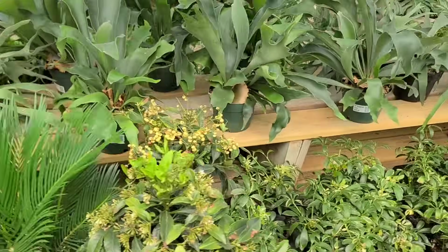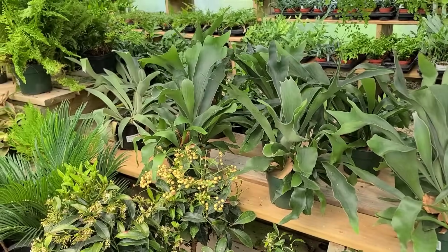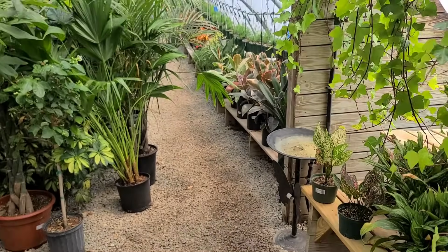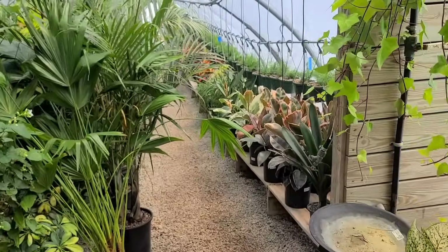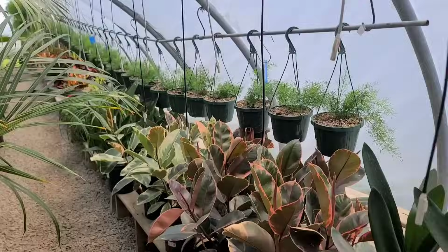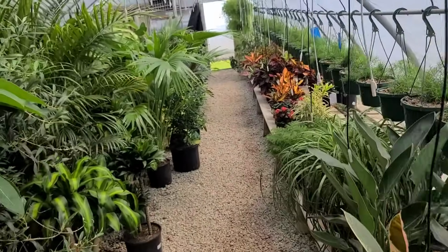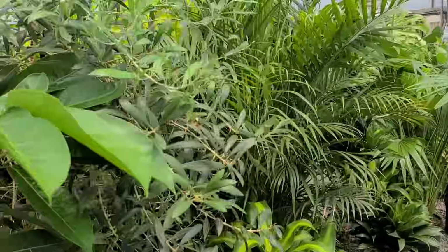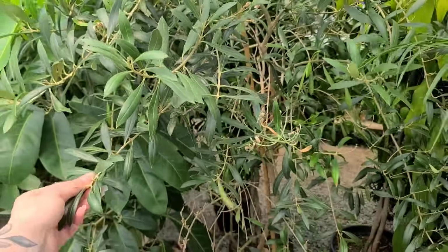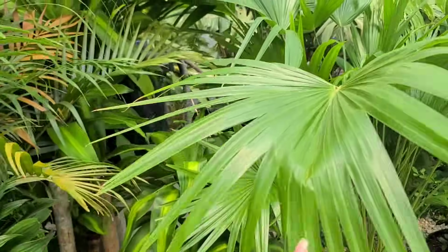Some umbrella trees, staghorn ferns over here. And they have all their big boys in the back there, all of the giant ficus. Look at how pretty they are. So this is where they keep their big plants. This is an olive tree. So cute. Fan palm.